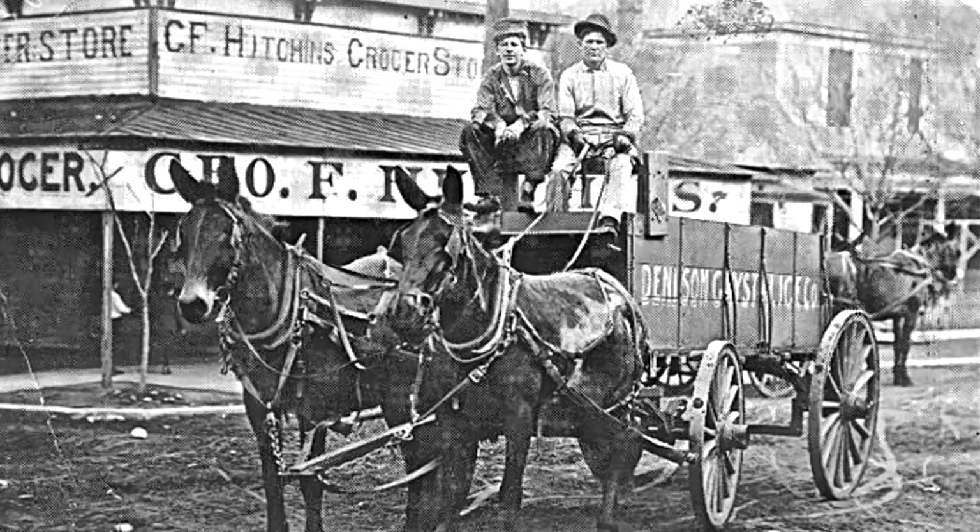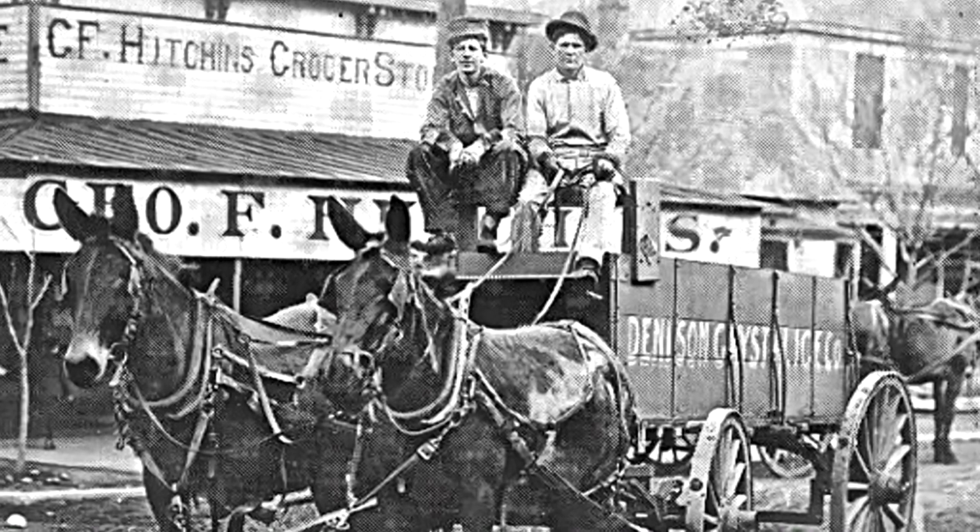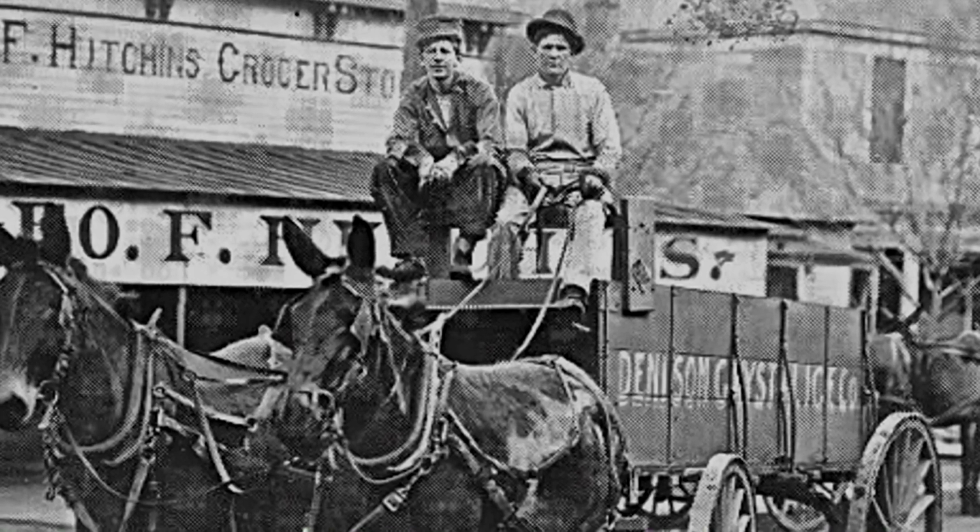And so tokens are a great form of information. It gives us a glimpse of the past, and I just love not just finding the token, but what we can find out about the token.